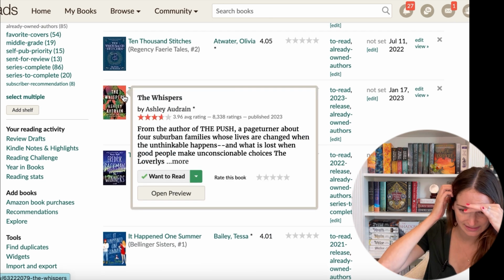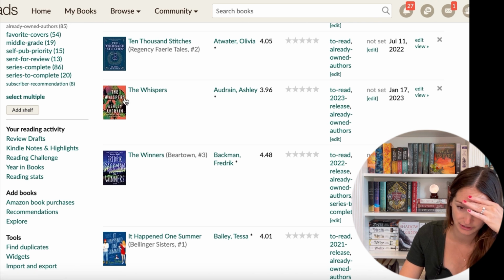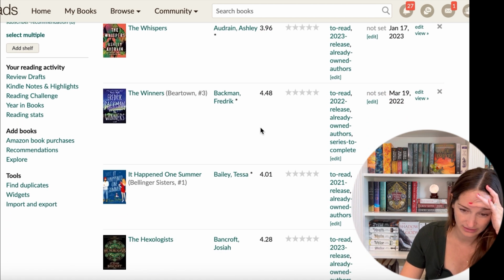The Whispers is one that I'm really highly anticipating. I loved The Push, but I don't think the rating is as good as The Push was. That's still really good for a Goodreads average rating, but I don't think I want to do that one.